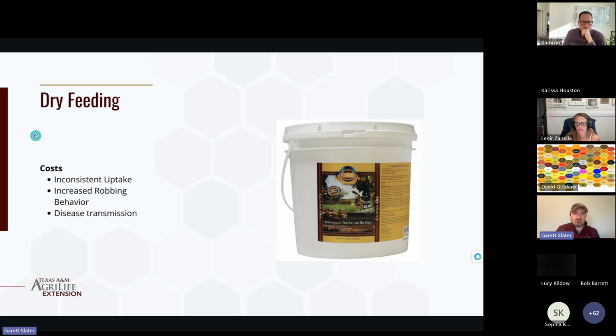And so, even though dry feeding can be a really great method because you're feeding a really high protein content, there's some really major downfalls for using dry feeding. So I personally don't ever use dry feeding. I know a lot of beekeepers do, but I think the costs really outweigh any of the benefits.